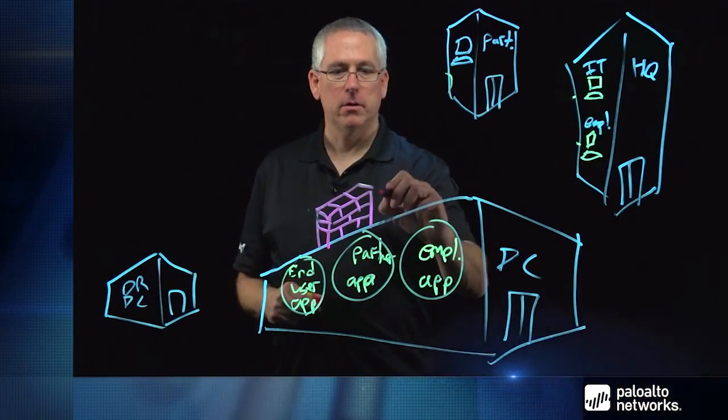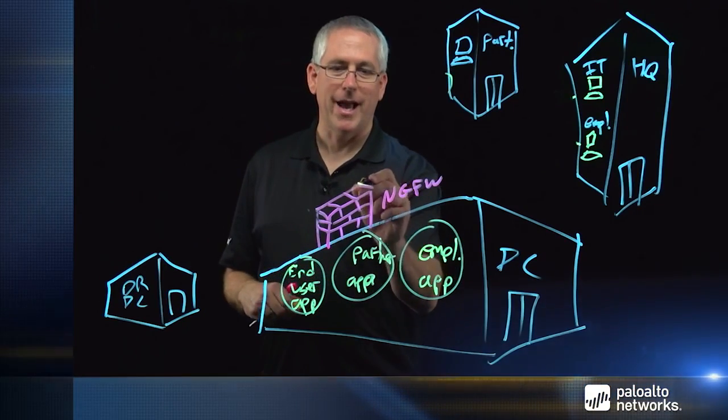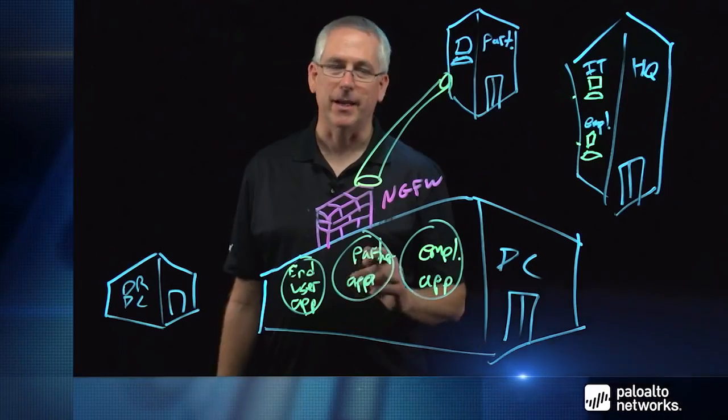Okay, so now we've installed a next generation firewall. We can identify applications coming in and out of the data center. We can monitor for threats. We can use Wildfire to check for zero-day attacks to protect our data center from all these different sources. So now at this point, we still have some kind of secure tunnel from our partner site, but we can actually see which applications are coming across that tunnel. We can limit them. We can report on them if we get anything we don't expect.